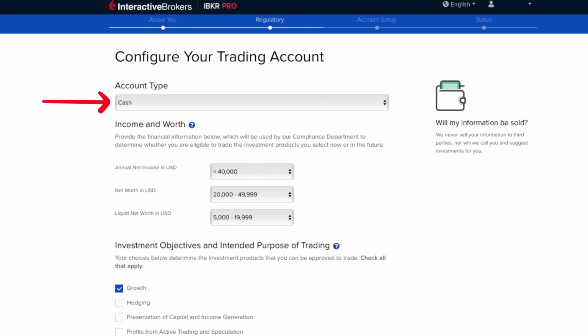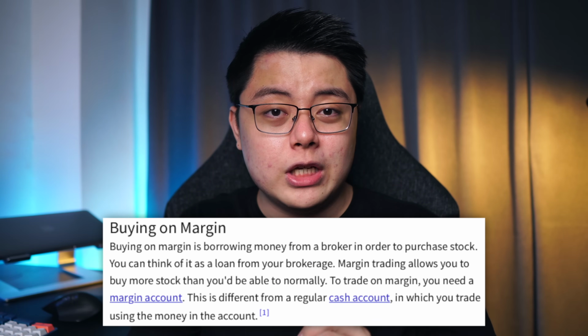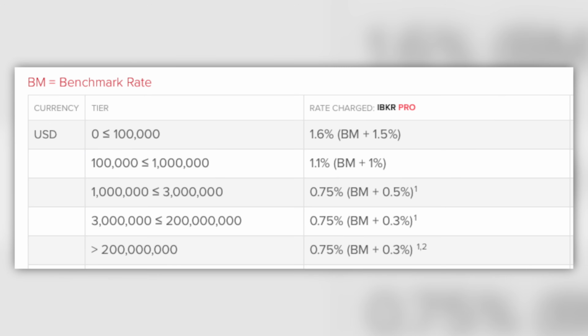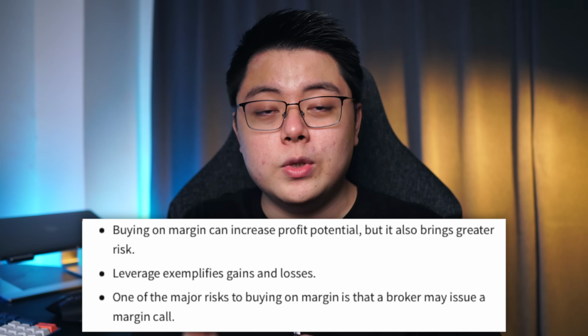For account type, choose cash if you have no idea what they mean. I won't recommend you to open a margin account if you don't know what you are doing. Basically, margin allows you to take a loan, or margin as we call it, at a margin interest rate of around 1.5%. So you can actually trade way above the amount that you have deposited in your account, but it is also equally as dangerous if you don't know how to control it. So just avoid it for now. You can always change it later.